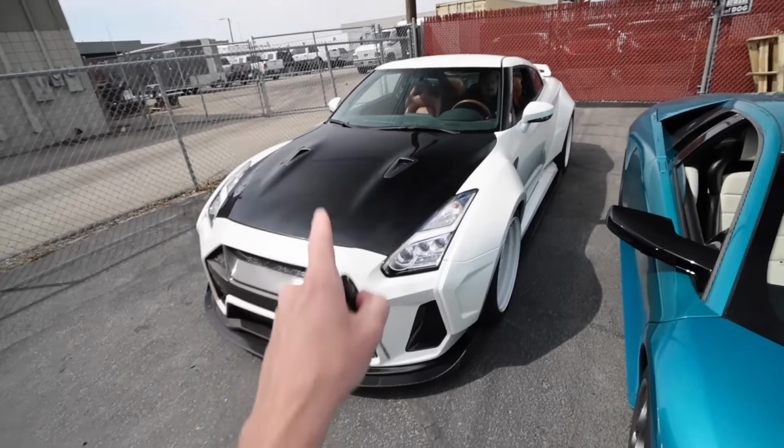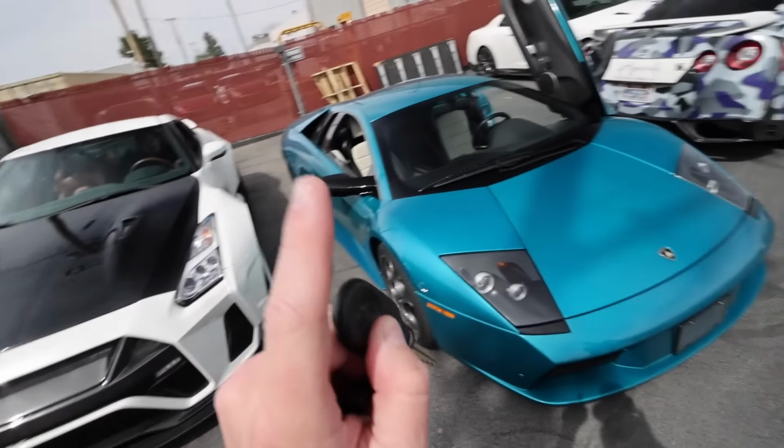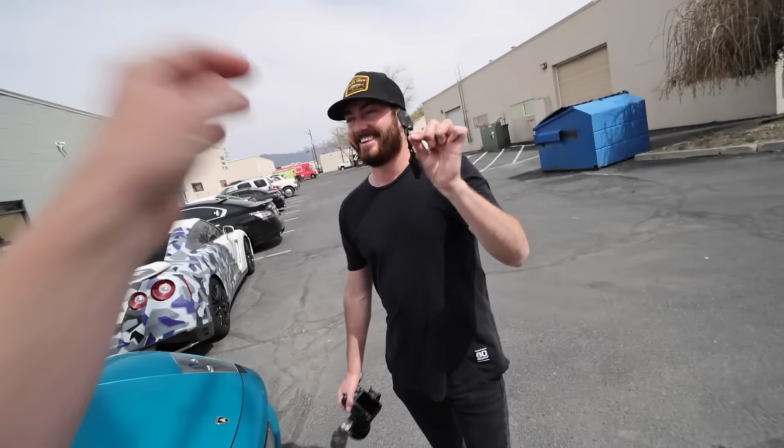1,565 wheel horsepower. Now, before I'm allowed to drive the Nissan GTR, Brad, the owner of PPC, is gonna take me for a quick test drive, show me all the ins and outs, and Luke is gonna follow us in the Murcielago. I don't know what I'm more nervous for.